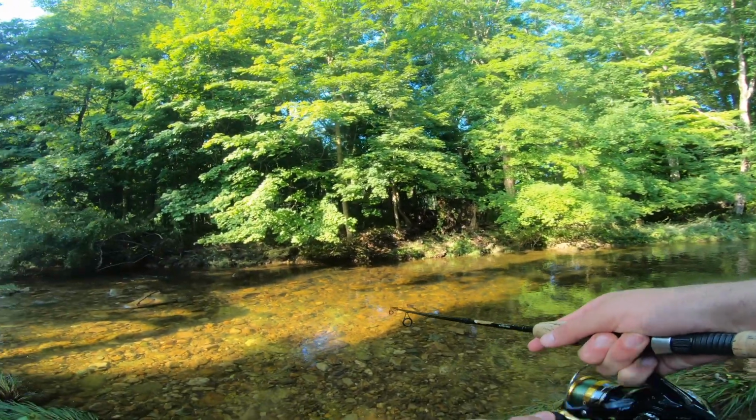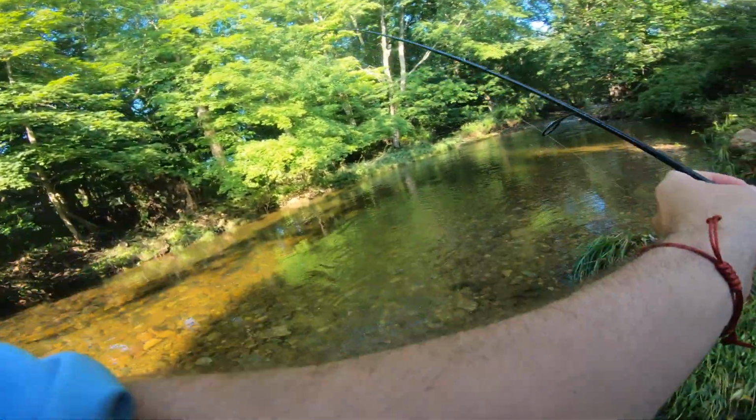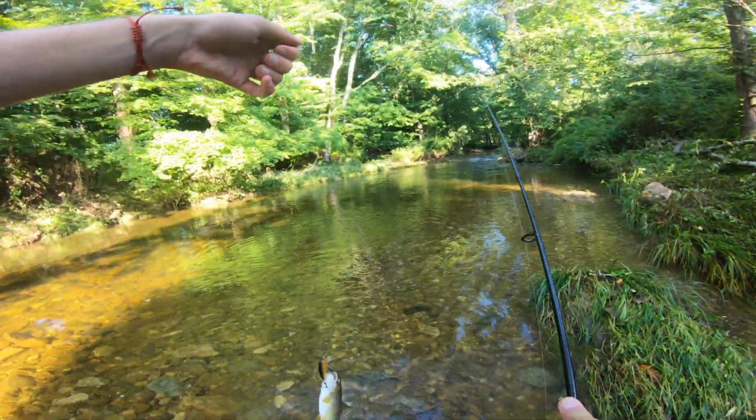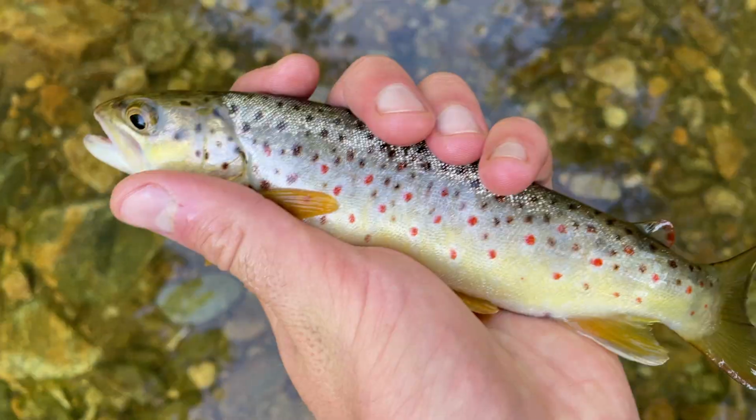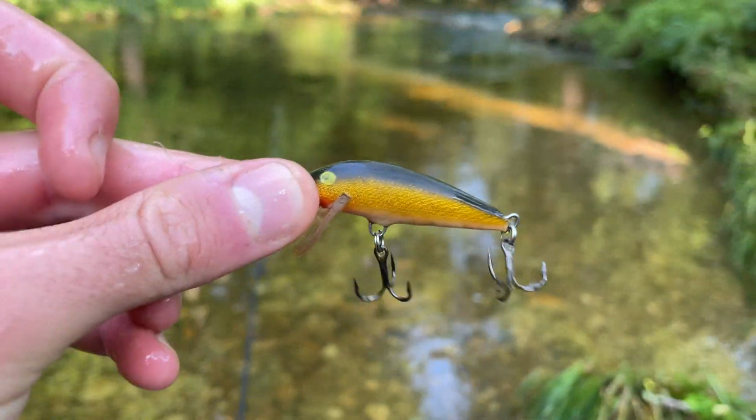Got him, fish on. First cast on the jerkbait in the new water. Another very small wild brown. Really cool coloration of this fish to match the bottom of the creek. Brown trout are literally the best. That was on the countdown. So countdown 2, spinner 1, top water 8 or 10 bites, and no fish landed. But the top water might have been the most exhilarating.